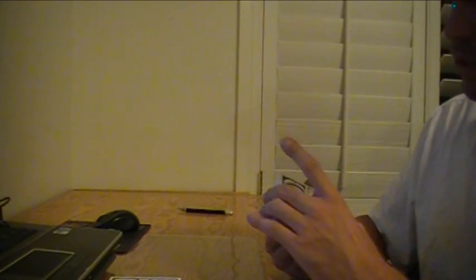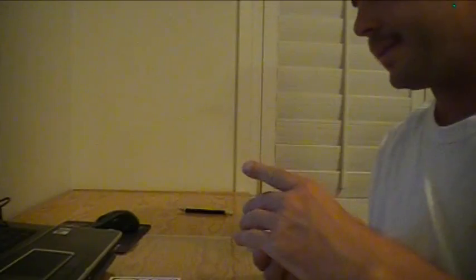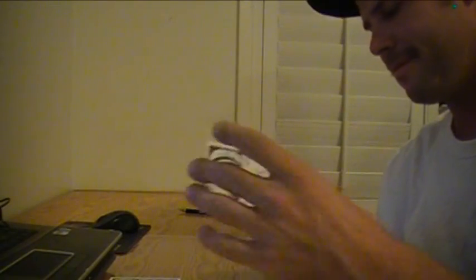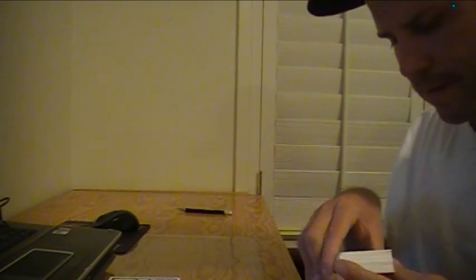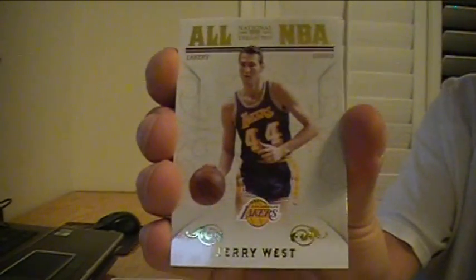We got Jeff, I'm Jeff. John Stockton, base for the Jazz. Zach Randolph, Grizzlies. Marc Gasol, also Grizzlies. And All-NBA, number 25, I think. 19 of 25, Jerry West for the Lakers.